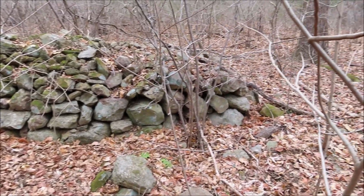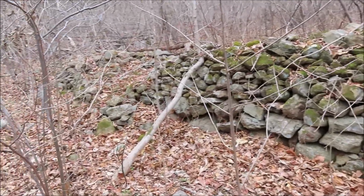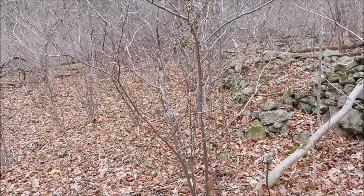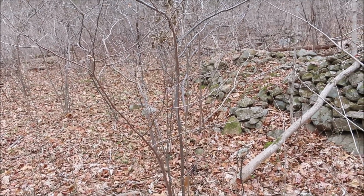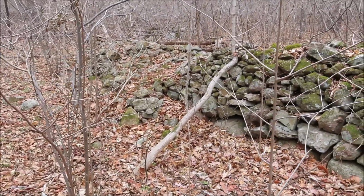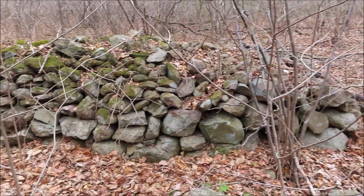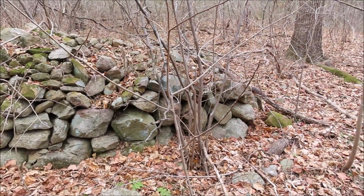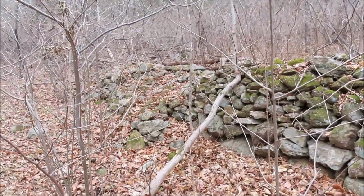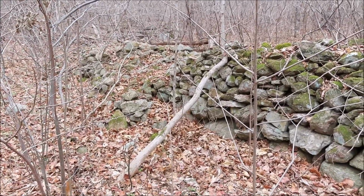Here's part of a rock wall, pretty good size. Or it could be part of a, I don't know, foundation. It's awfully wide for that. It's awfully thick. But anyway, I'll mark this location with a GPS. I think I see some stuff a little higher up too, or those might be rocks, but let me go up there and take a look.